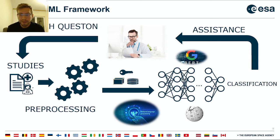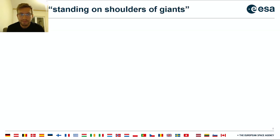transformer model that sits at the heart of our classification model. BERT is used for generating embeddings that are then fed into a classifying neural network that assists the end users, the scientists, the medical experts, with the needed inclusion or exclusion assistance.